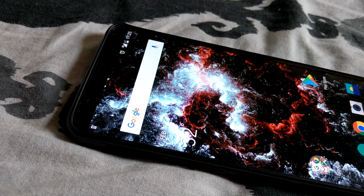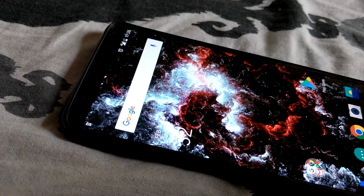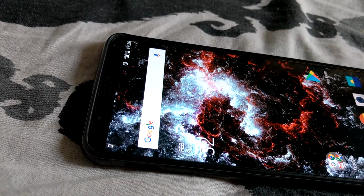Of course, the material is made of anodized aluminum. The OS is Oxygen OS based on Android 7.1.1 Nougat. You can get it upgraded. I'm not really sure if I'm going to upgrade it now because I've been hearing a lot of issues about it. Okay, so that's some of the specs.